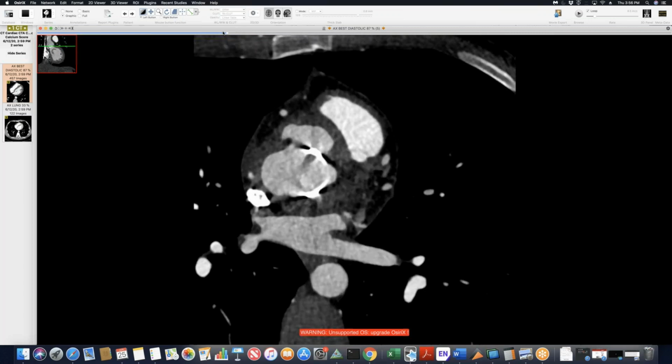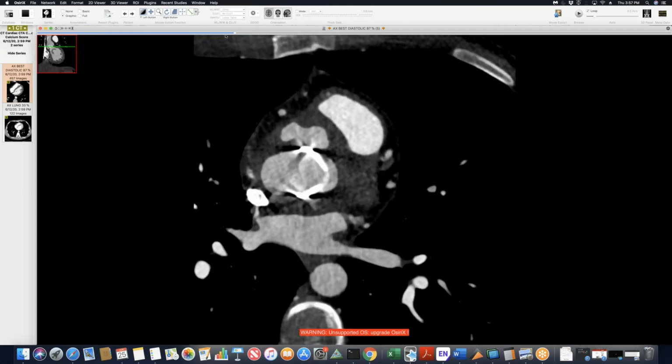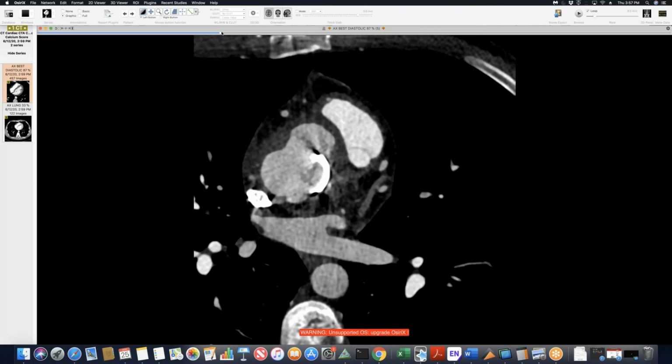And actually, there was pretty good preservation of the annulus. So the valve prosthesis was well opposed to the annulus, but you just have these abscess cavities. Unfortunately, I didn't get intraoperative pictures, but I can share the surgical report. So under the right coronary ostium, there's a large abscess cavity. The button was extremely difficult to mobilize, but they were successful. So this is a good example of abscess cavities in an infected aortic root.